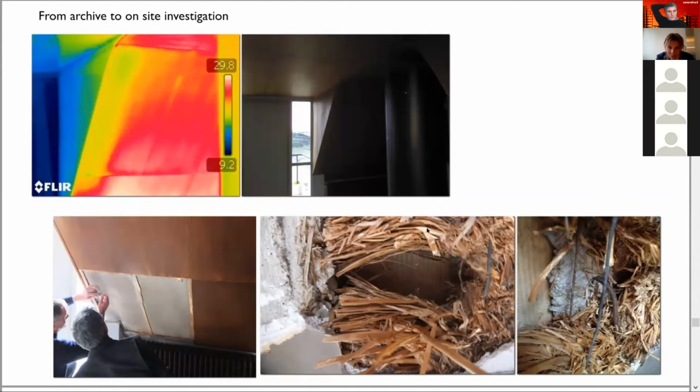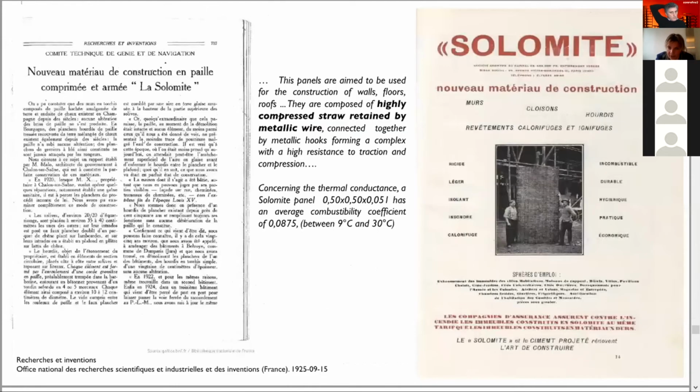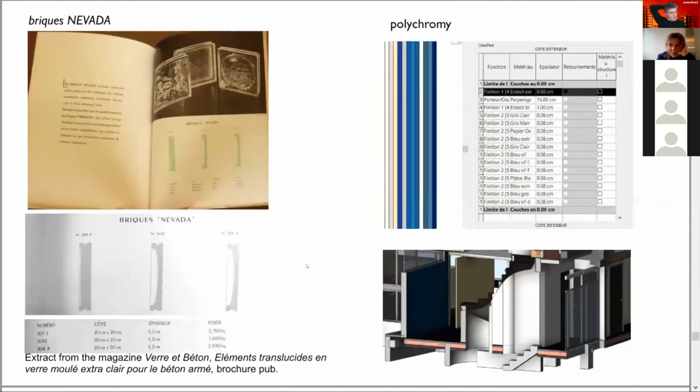It's called Solomite, and we found this also in the summary of the material used and paid by Le Corbusier. Every time that we find a material, we launch a research in the archives, on different archives. Solomite is a material and panel made of highly compressed straw retained by metallic wire, in order to be strong and hard and to make this kind of insulation. On this page you can often find Solomite advertising in the Esprit Nouveau, for example, the review published by Le Corbusier.